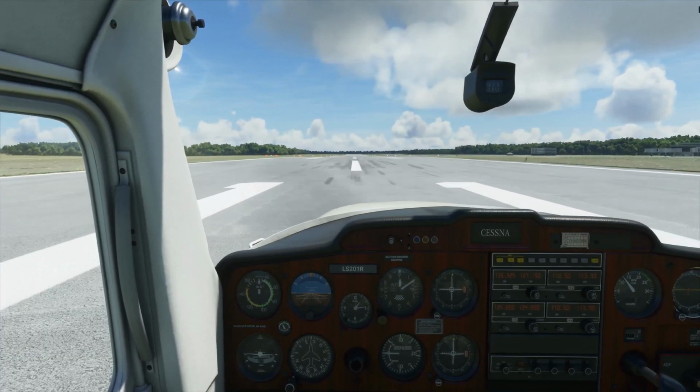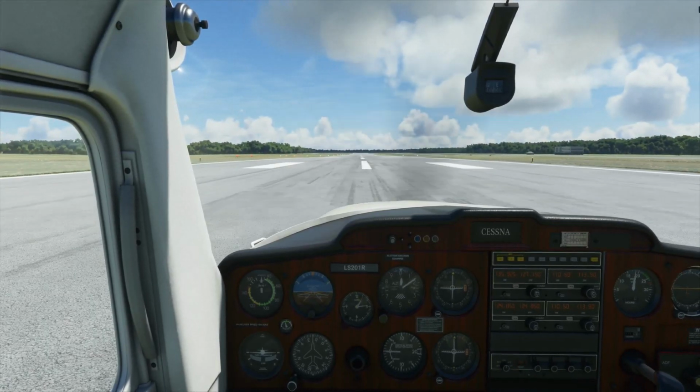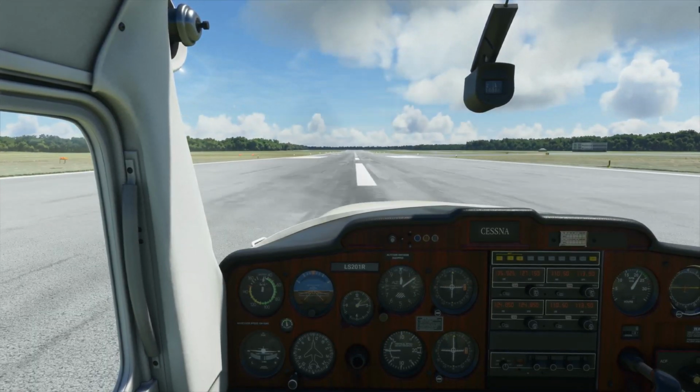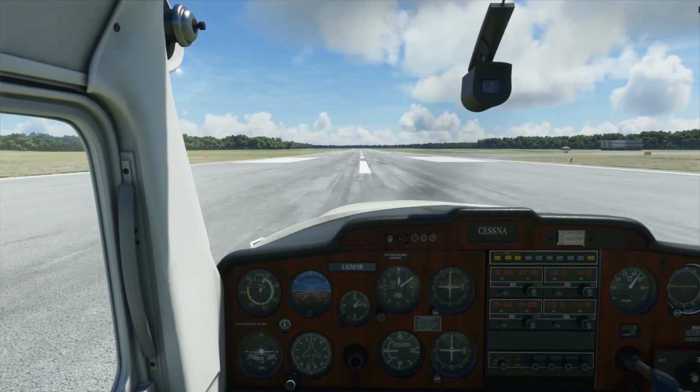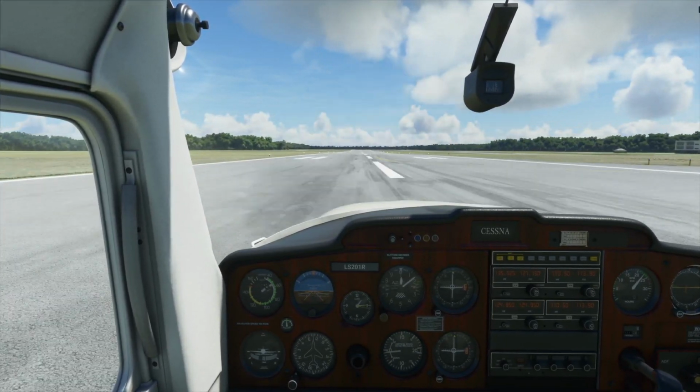Delta 3477, cross Beer at and maintain 13,000. The Tampa altimeter is 2987. Roger, altimeter 2987 at 13,000. Delta 3477.